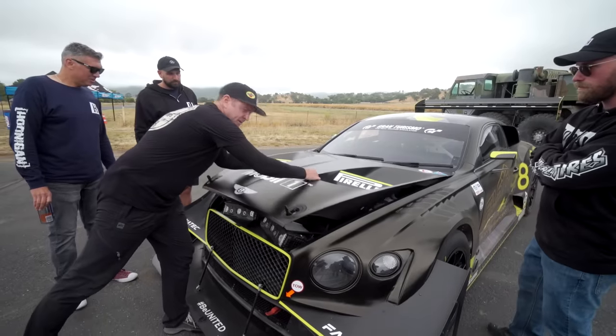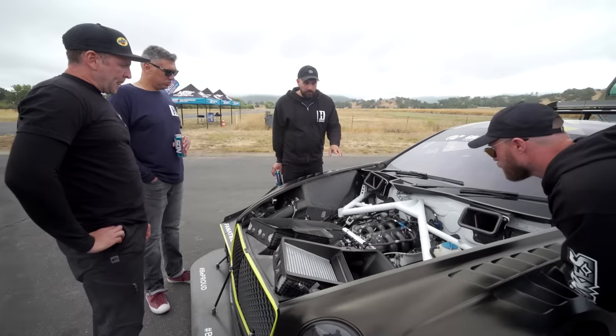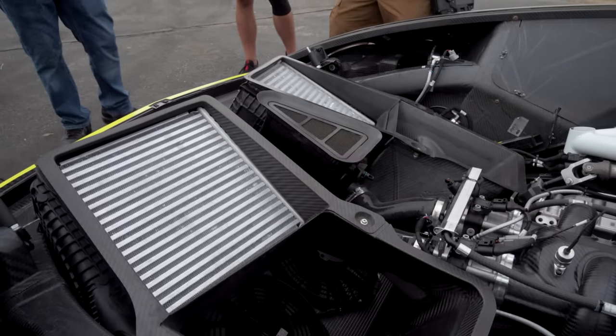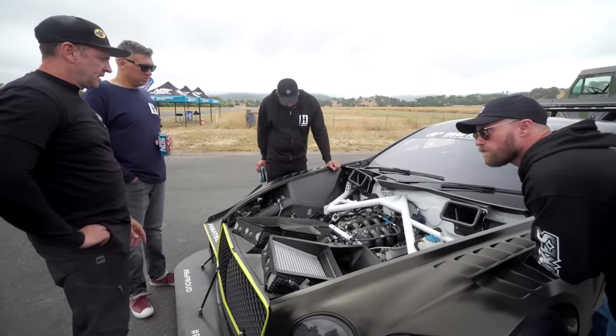Holy crap! Oh my goodness. What engine is it? Is it a Bentley engine? Yeah, it's a shared platform between Audi and Bentley. So this is the 4-liter Bentley motor that's available as the V8 option, or they have the 6-liter W12.